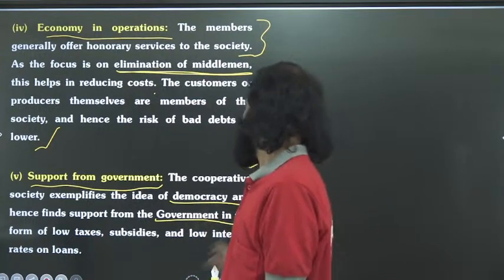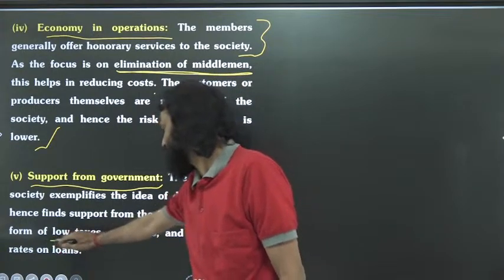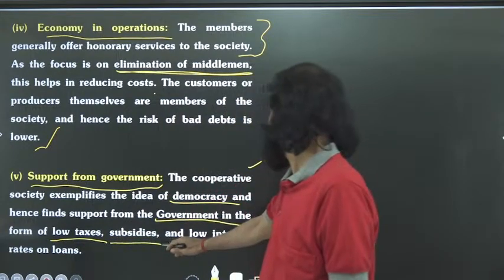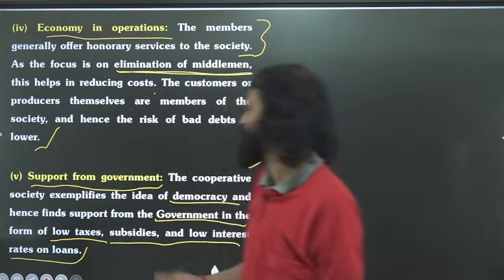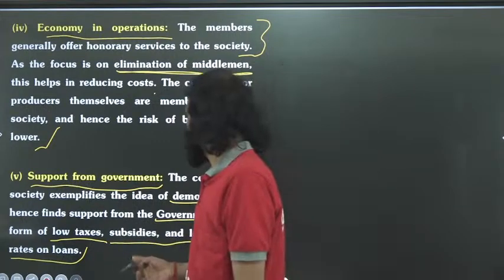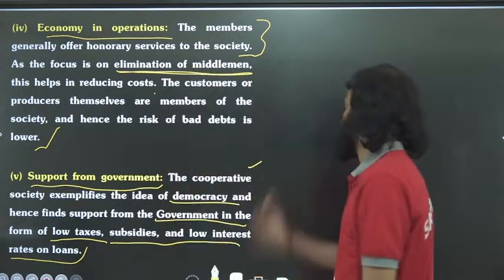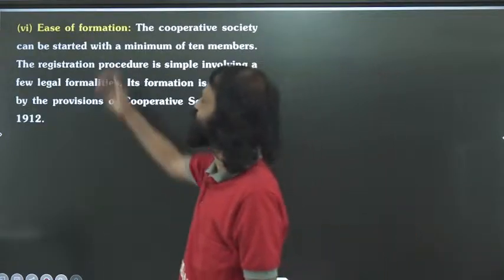The government, in the form of low taxes, cooperative societies get low taxes only. So they can also gain subsidies and low interest rates on loan. In case they take loan, then its interest is very less, because the government wants to promote such type of cooperative societies in the society. That is why. Now the fourth point is ease of formation.